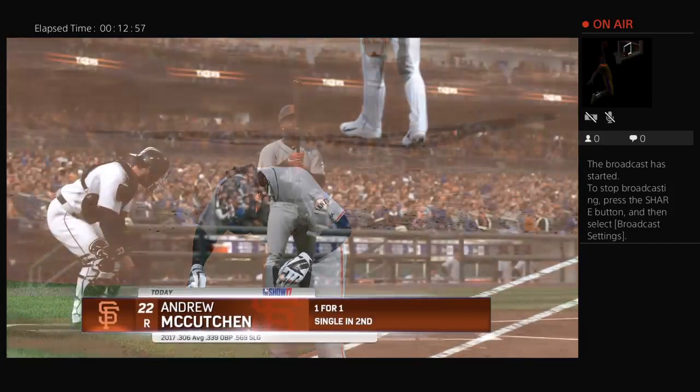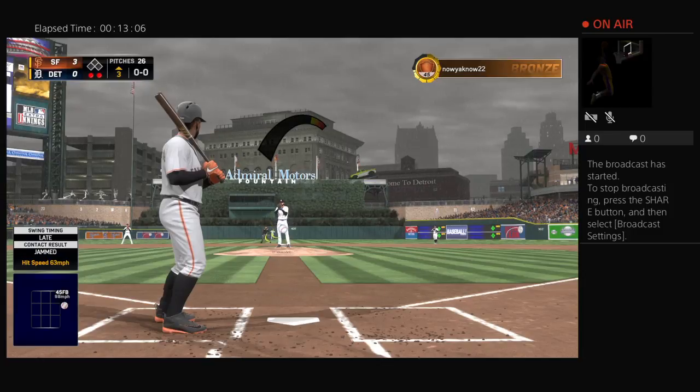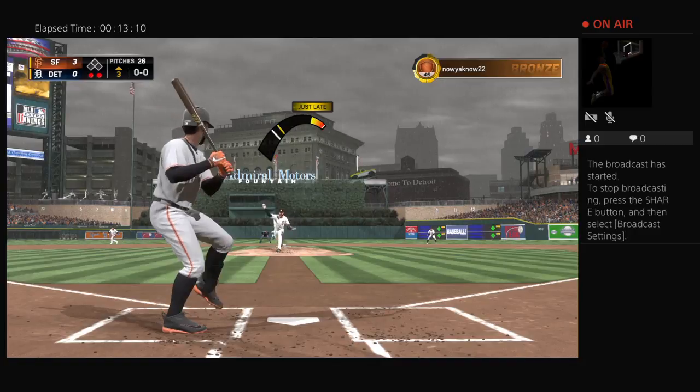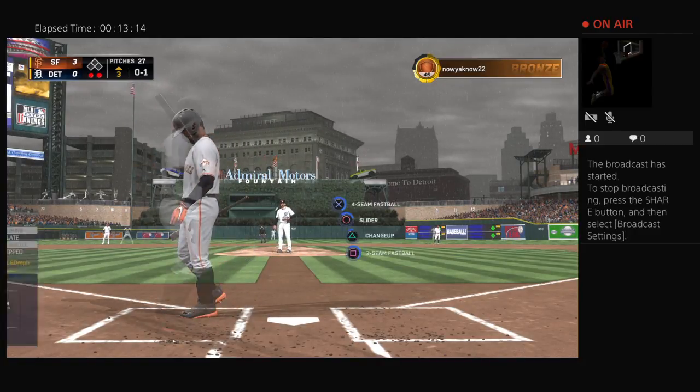Now batting number 22. Center fielder. Coming to the plate now, Andrew McCutchen. He singled his last time up. Ready with the first pitch. Here it comes. And that's swung on and fouled straight back.